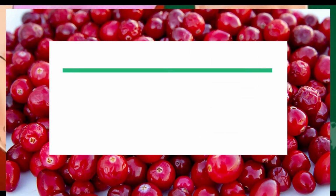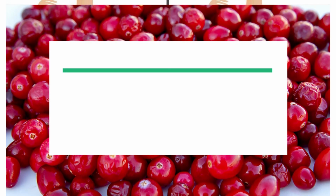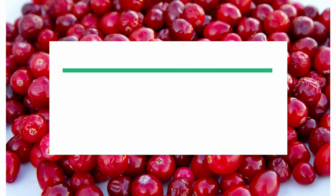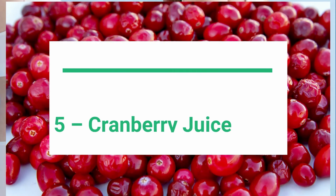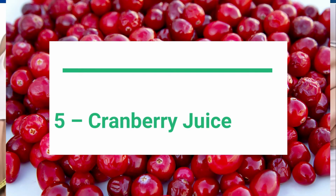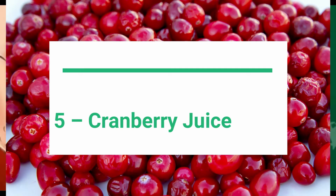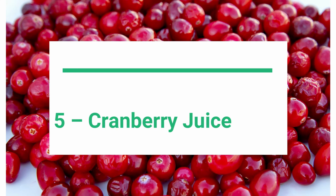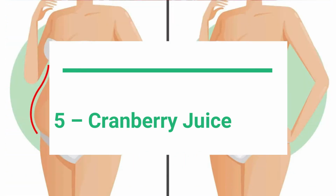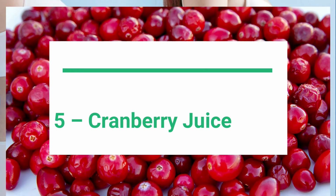Number 5. Cranberry juice. You might have heard about this awesome home remedy for losing belly fat. Cranberries are rich in vitamins and minerals, especially vitamin C. Make a juice of cranberry and drink it every day, which will reduce your belly fat easily. Cranberry juice is good for your digestive enzymes because it is rich in organic acid. Drinking cranberry juice without adding any sugar will give you a good result in the belly area.